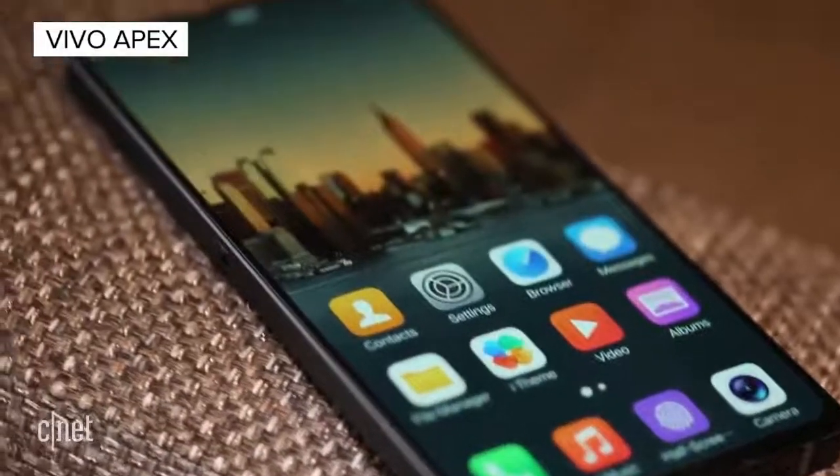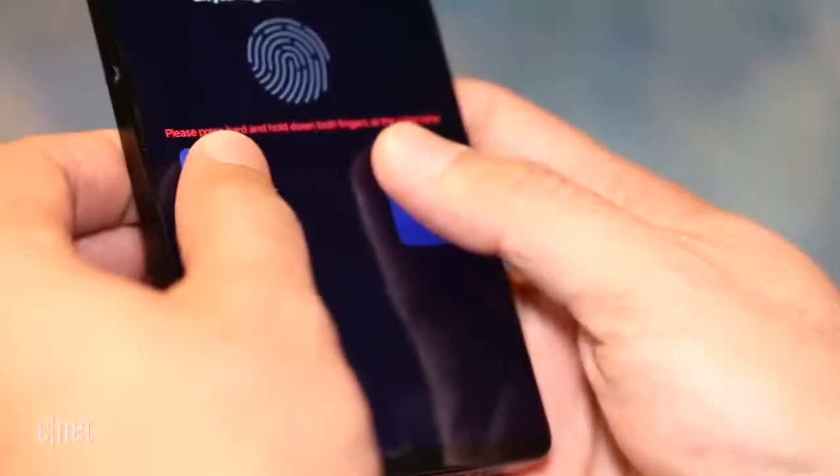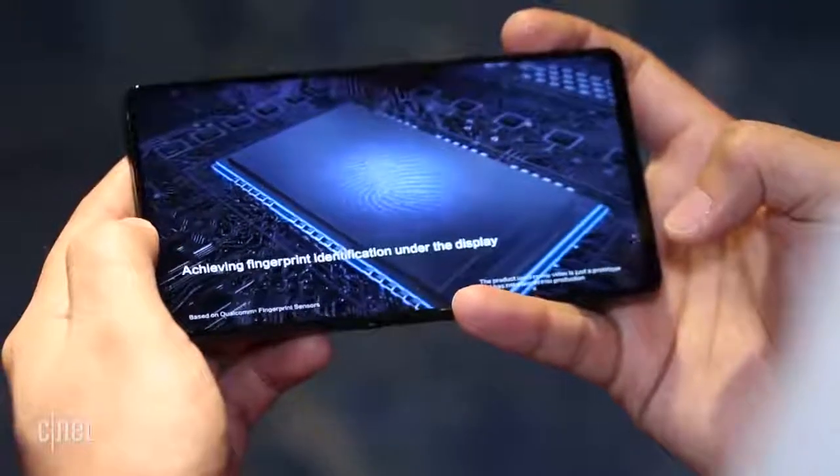And finally, there's the Vivo Apex. It has an edge-to-edge display, a dual fingerprint scanner that's embedded inside the screen for added security, and a selfie camera that pops up like a piece of toast. And while this one is still a concept, it gives us a glimpse into what's coming to the next generation of phones.